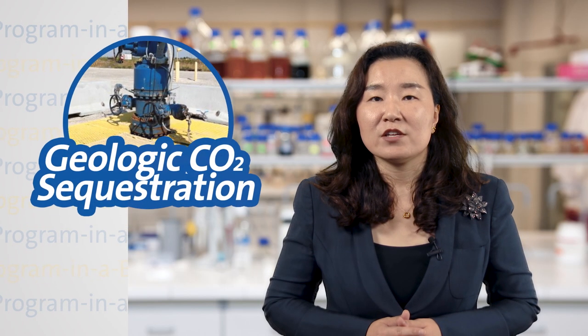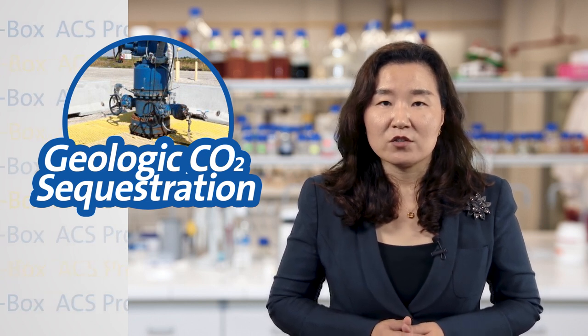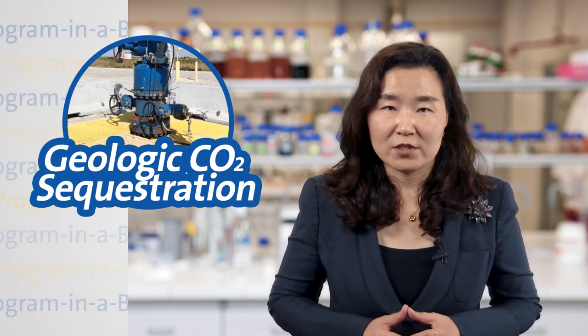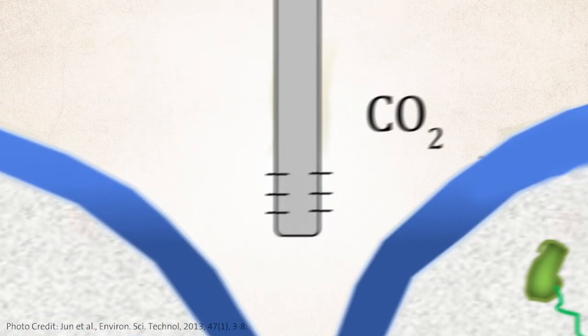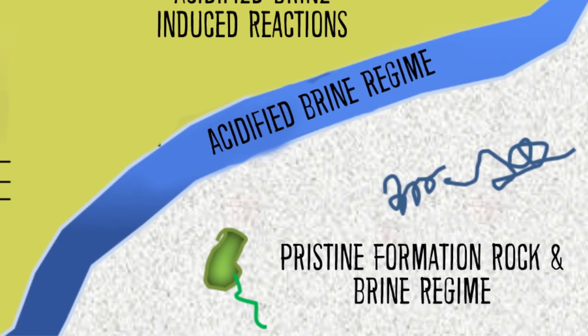The last example is calcium carbonate formation in geologic CO2 sequestration. Geologic CO2 sequestration is a promising method to reduce CO2 emission from point sources. Once it is captured and injected into a subsurface storage site, CO2 will dissolve into the brine and eventually form calcium carbonate, and store the CO2 for a long time.